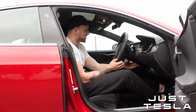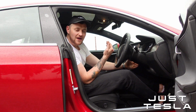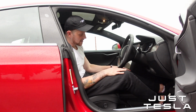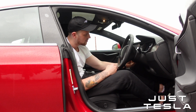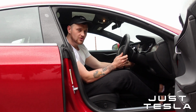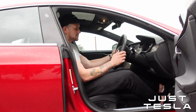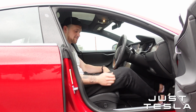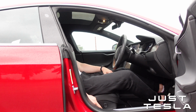It's pretty good. Here's another nice little feature about the Model S, is I feel like the wheel comes further forward. So in the Model 3, I feel like I probably get similar-ish leg room to this, very close. The stats are very similar, but the wheel in the Model 3 doesn't come as far out, whereas I feel like it does with the Model S. So for me, I can get the wheel nice and comfortable and close to me whilst having the seat all the way back.